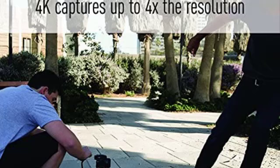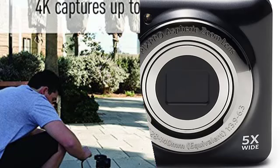USB charging and Wi-Fi connectivity. Enjoy travel-ready technologies like USB charging and Wi-Fi connectivity to your mobile device.